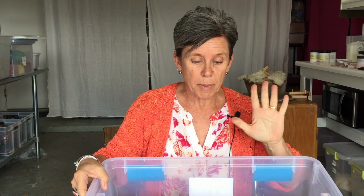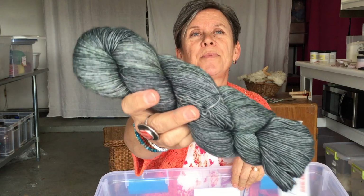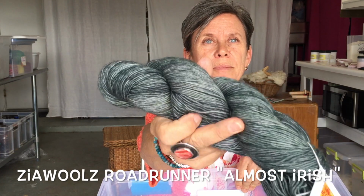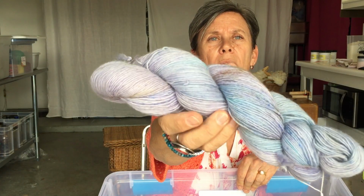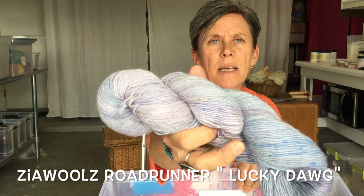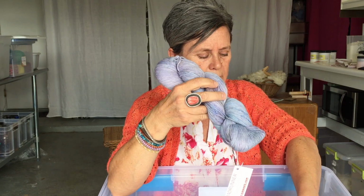Also, I think at least one sweater quantity. And then I'm gonna reach over and grab the Roadrunner because I just could not decide on which ones to bring, so I brought them all. I promise I will be quick. Almost Irish. Lucky Dog, which is a one-of-a-kind yarn. So my Lucky Dogs are always the ones that only exist once and cannot be repeated.